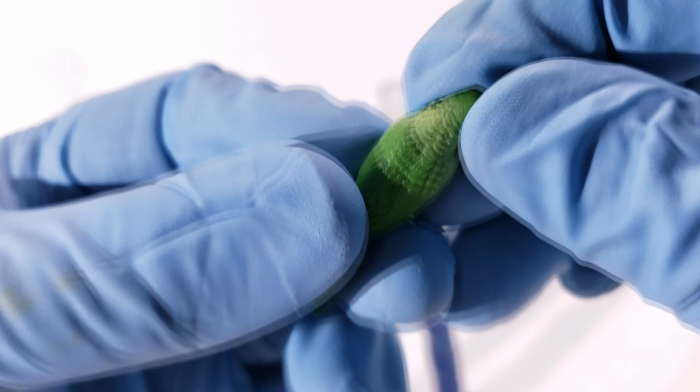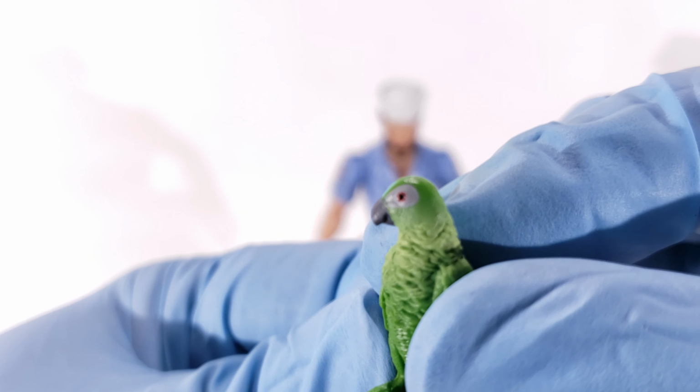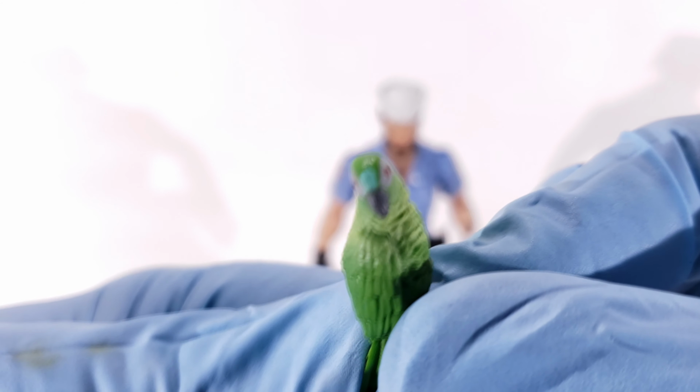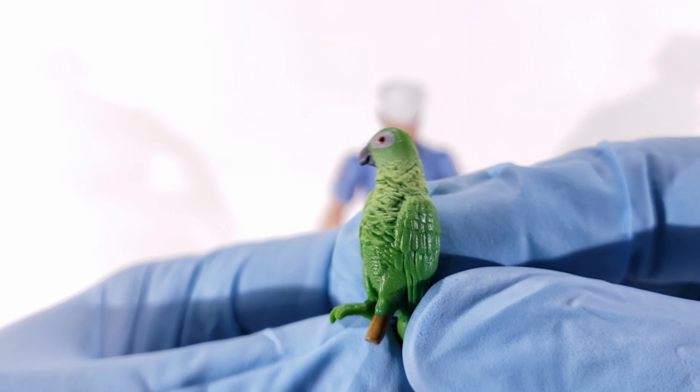It looks like the head has a little articulation in it. Yeah, looks like it, but no, it doesn't. That was just the line over here that looked like it had some articulation, but you can see the eyes are done very well. The beak is done very well. There's no slippage of paint. They did a great job on this small part, or this small accessory right here on the pet figures.